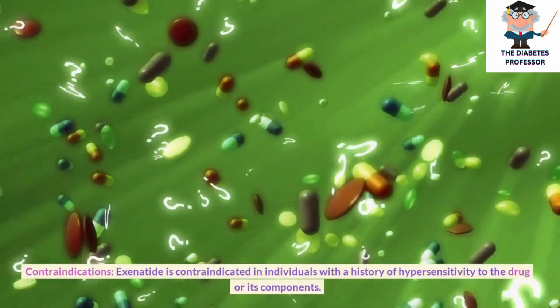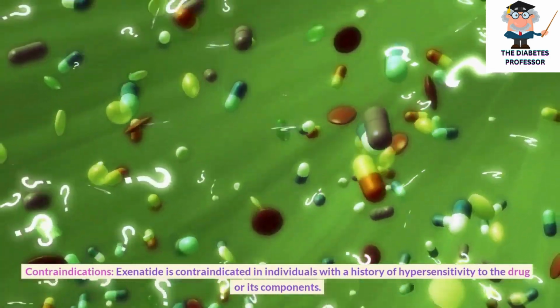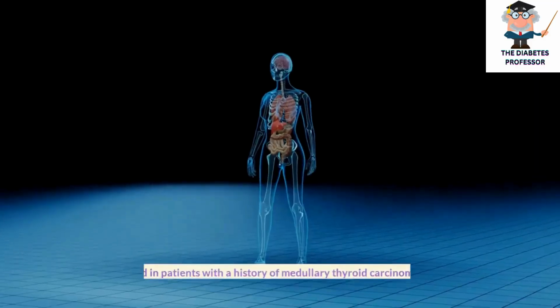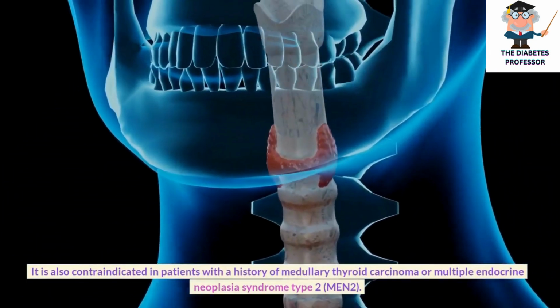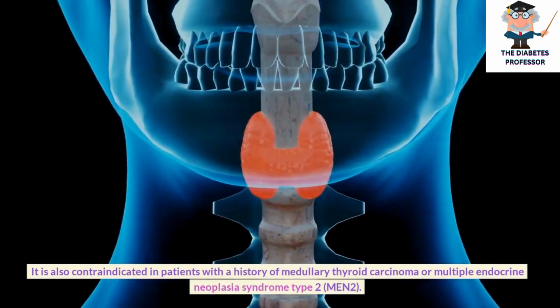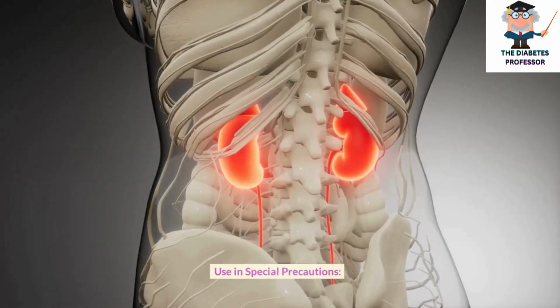Contraindications. Exenatide is contraindicated in individuals with a history of hypersensitivity to the drug or its components. It is also contraindicated in patients with a history of medullary thyroid carcinoma or multiple endocrine neoplasia syndrome type 2, MEN2.